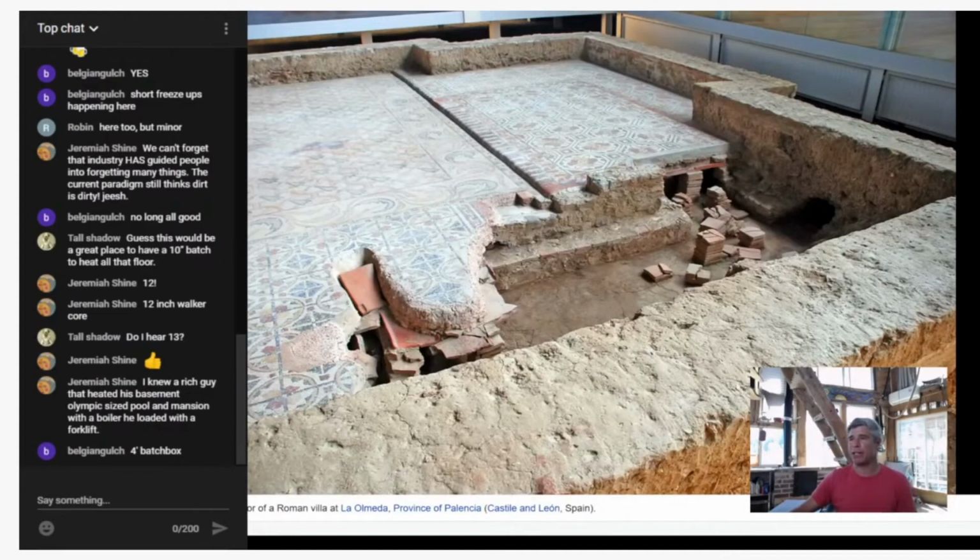So yeah, Jeremiah says, I knew a rich guy that heated his basement Olympic-sized pool and mansion with a boiler he loaded with a forklift. And yeah, those big forklift boilers are pretty common in the Midwest, right? That's one of the things we really want to get away from if we can, because people usually don't have dry wood they're loading in those, but your point is well taken.